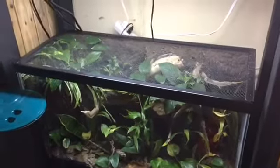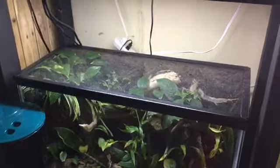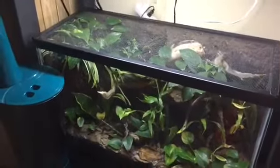So those are the 5: a rock iguana, fly river turtle, Matamata turtle, Jackson's chameleon, tokay gecko, that I will more than likely never own, but I still find very cool.